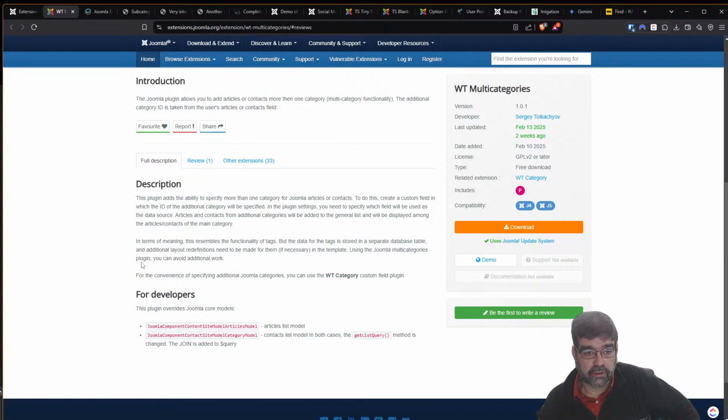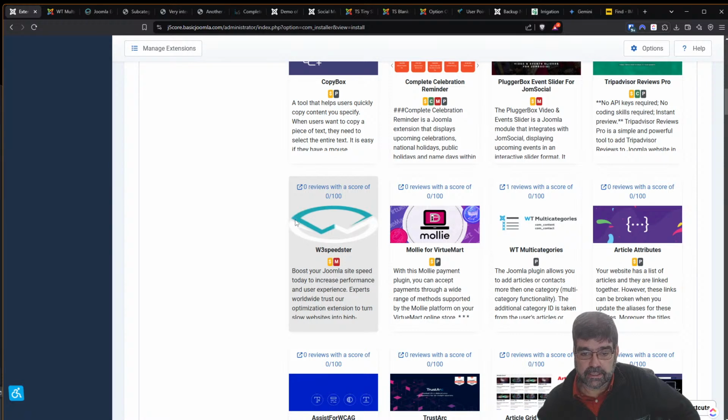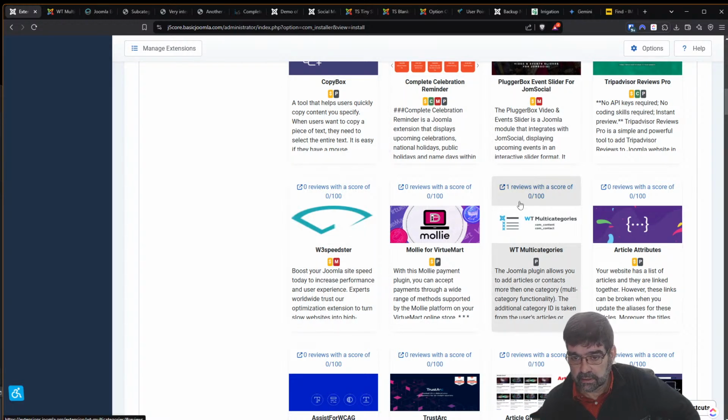Using the Joomla multi-categories plugin, you can avoid additional work. You can use the WT category custom field plugin. So that probably takes a little bit of setup, but I think with that we have caught up to things we've seen, because I know we looked at that.